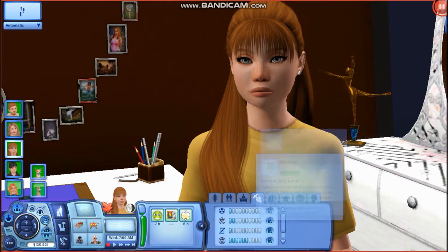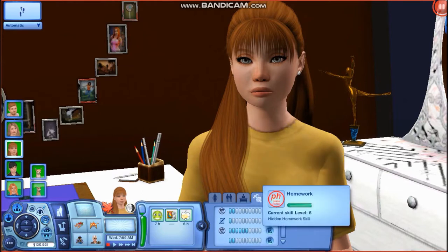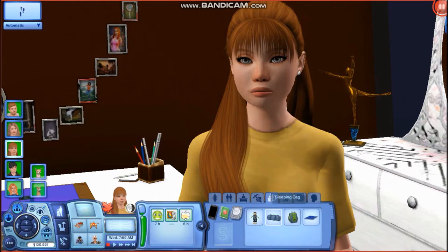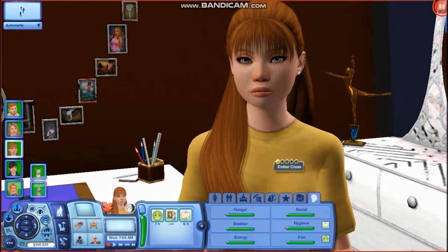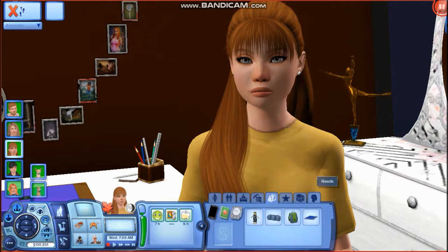She's level 1 athletic, level 1 writing. And I think that's it. She doesn't have a whole lot to her. She's got a backpack because I thought it was cool. And she's got 20,000 lifetime reward points. And she does have homework that she does need to finish up. So I'm going to see if she can do that really quick.